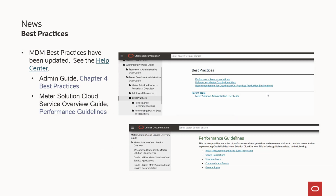Best practices: the MDM best practices have recently been updated. Some new additions have been made. You'll want to look in the admin guide, chapter 4 for MDM best practices. And in the Meter Solution Cloud Services overview guide, you can also see performance guidelines. So whenever you have a new project or you're doing an upgrade, please refer to these 2 chapters.